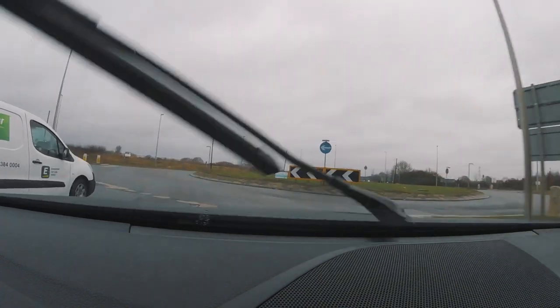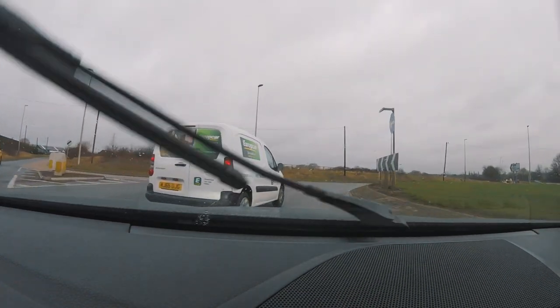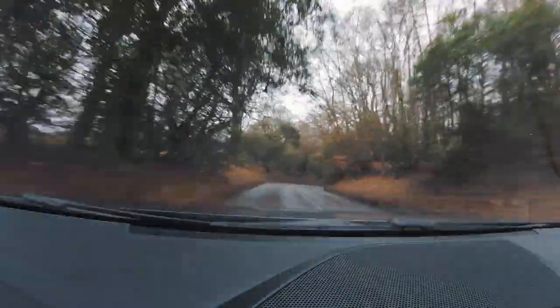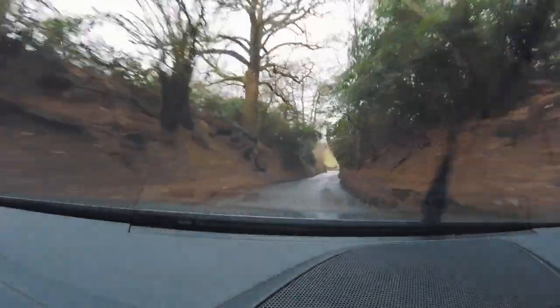What setting is this now? You're in comfort at the moment, in manual. Wow, man, this sounds so nice. Yeah, it grips. What's the tyre situation on the car? It's got the PS4s on it. Oh, right. Been on a couple of weeks, so still quite new. It feels different for people that are wondering how it feels compared to the M140. With the adaptive, it definitely feels a lot more smooth.